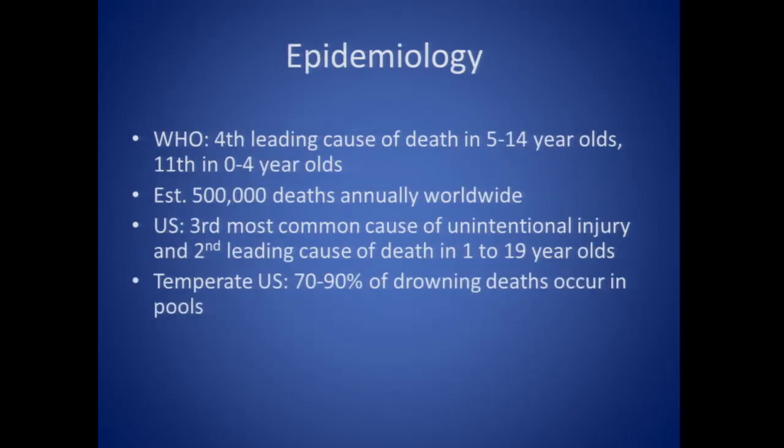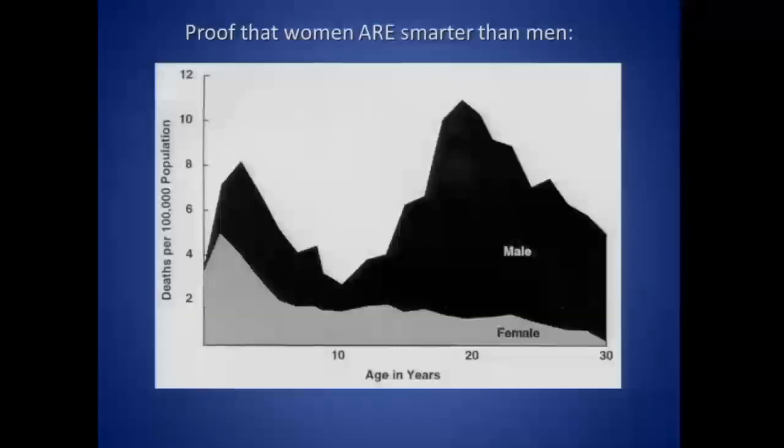Epidemiology: drowning is the fourth leading cause of death in 5 to 14-year-olds, and it's 11th in 0 to 4-year-olds. There's about 500,000 deaths annually worldwide. Third most common cause of unintentional injury in the United States, and the second leading cause of death in 1 to 19-year-olds. In the temperate U.S., about 70 to 90% occur in pools.